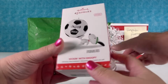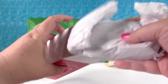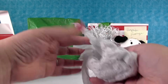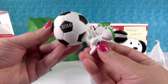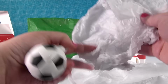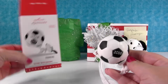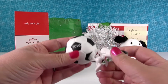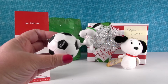Oh, Snoopy fell over. And here's our Snoopy ornament. And it looks like it says you can personalize this one, which is cool. Oh, that's neat. So you don't have to buy this for somebody named Jacob. No. That's good. Or look, you don't even have to personalize it at all. It's just dated. It's dated 2016. And let's see, does it come with anything? No. Okay, so it says personalize with stickers. Oh, okay. So I guess you could just put anything across there, or you could probably even use a Sharpie marker or something too. But I like Snoopy just like that. I do too.